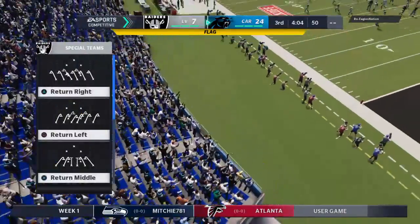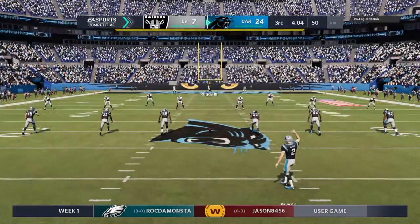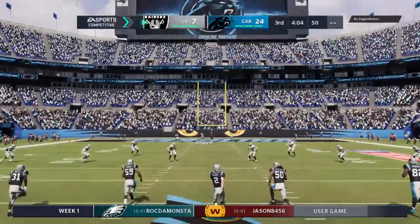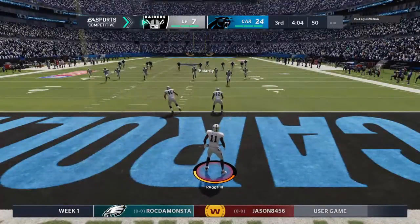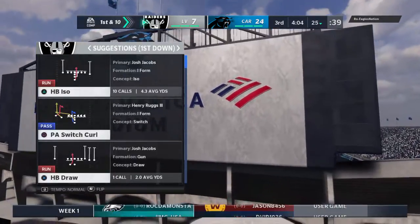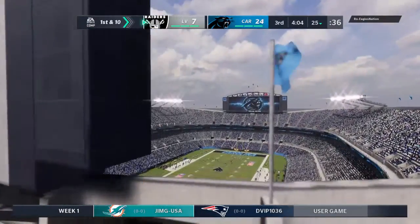So they will accept the penalty and move forward. After the roughing penalty on the PAT, they'll kick off from 15 yards further upfield. And this will not be returnable. It's out of the back of the end zone for a touchback. 25-yard line.